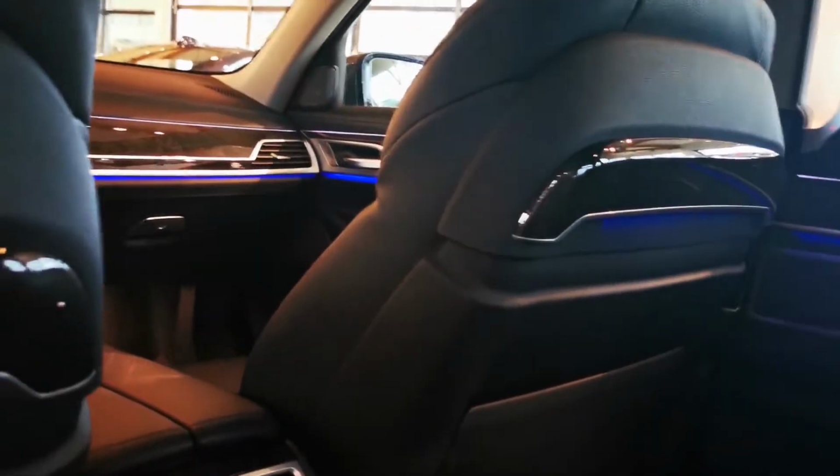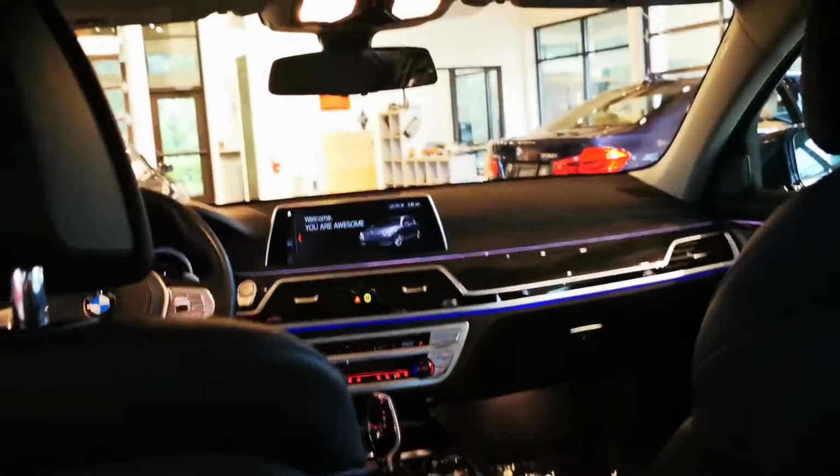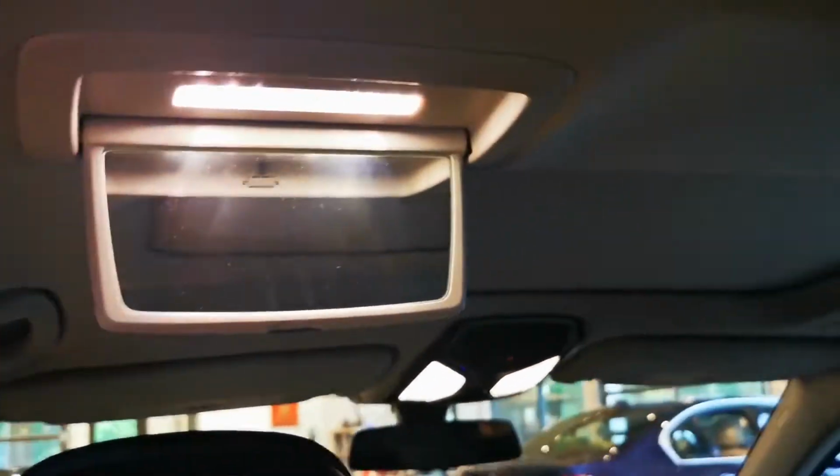LED lights, ambient lighting throughout the cabin with a selection of multiple colors. Nice little cubby hole in the center with cup holders. A big German sedan would not be complete without rear facing vanity mirrors. And a panoramic sunroof that offers shade for both the front and rear passengers independently. Great legroom.